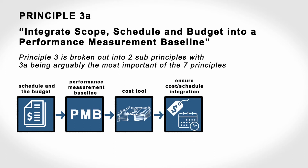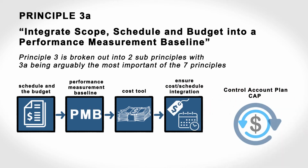From a cost perspective, a control account plan that is time-phased with both direct and indirect dollars must be generated. In addition, undistributed budget and management reserve must be defined and identified.